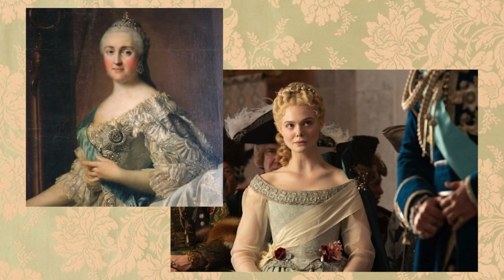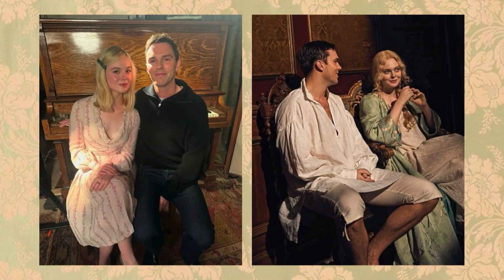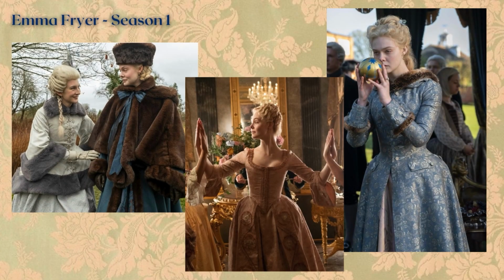So a real rough synopsis is essentially a royal woman moves to Russia in the 18th century to marry the emperor, and she later stages a coup and becomes the emperor of Russia. Yay! It stars Elle Fanning and Nicholas Hoult. Incredible, iconic duo. We love. The costume designer for season 1 is Emma Fryer, and then for season 2 and 3 it's Sharon Long.